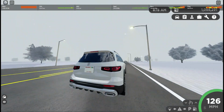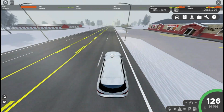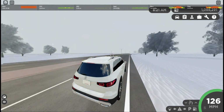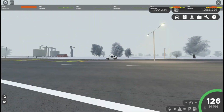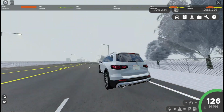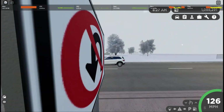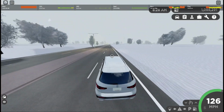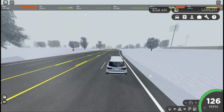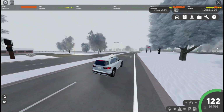To be honest, my opinions on this GLB, I love the GLB. It's one of my favorite Mercedes SUVs. But I think they could have probably made that rear window a little bit smaller and moved the taillights up a little bit. Since the taillights are pretty low and it looks pretty weird to me, but that's just my opinion. Top speed on this thing, 126 miles per hour with an 8-gear transmission, and braking.